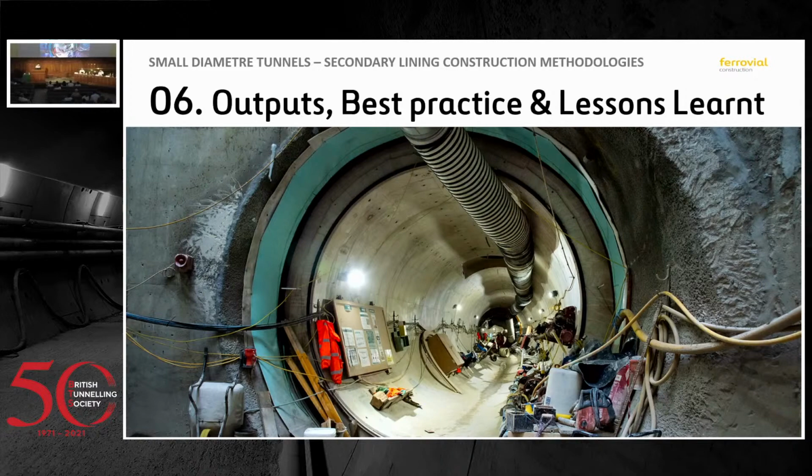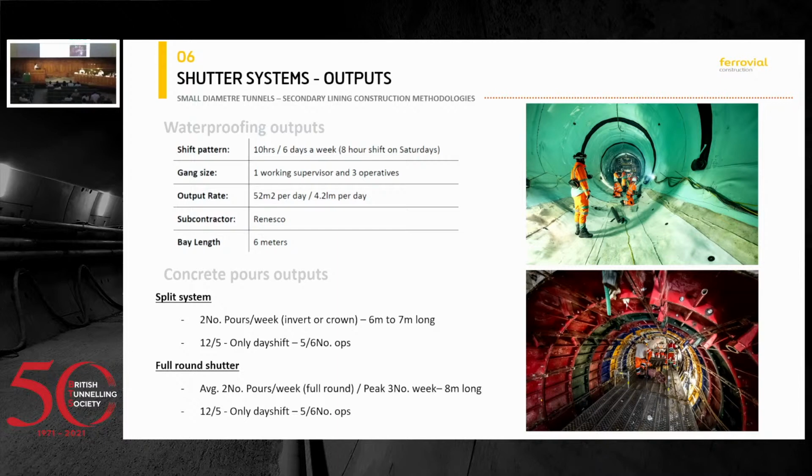On the waterproofing outputs, we managed to do around 52 square meters per day in bay lengths of 6 meters. The split system, around 2 pours per week, 6-7 meters long, on a day shift pattern only. Same for the full round shutter, but around 2 to 3 pours per day and 8 meters long. So rough numbers, I would say that the full round is twice as quick as the split system.